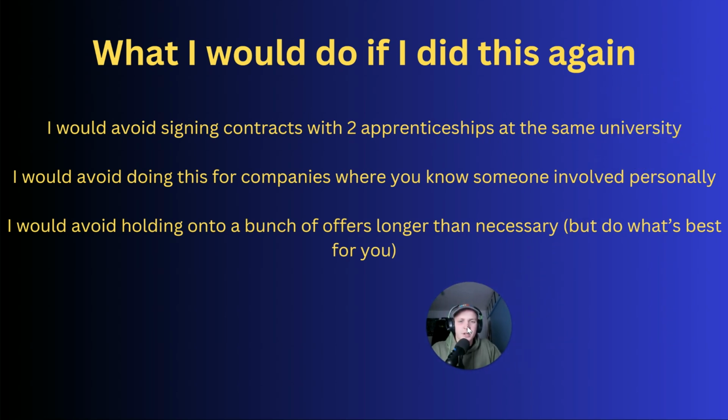Now, I would avoid holding on to a bunch of offers longer than necessary. Basically, once I got to a point where I was certain, okay, yeah, I'm not going to go with this company, then I got rid of it. And that's why companies have waiting lists. That's the whole point, right? Some of you might have had an assessment center and you never heard back.